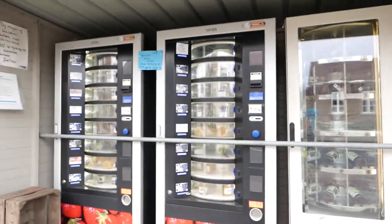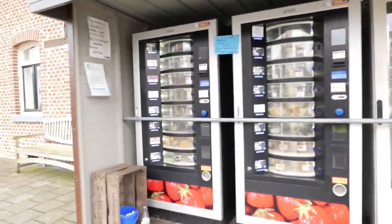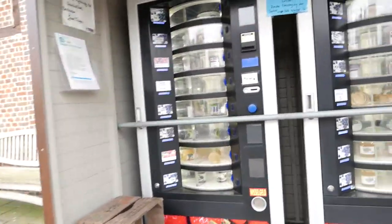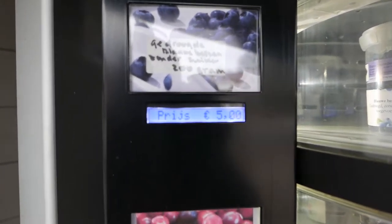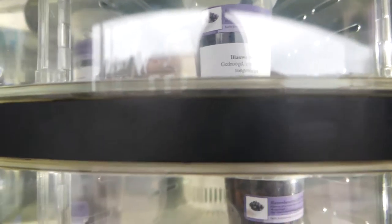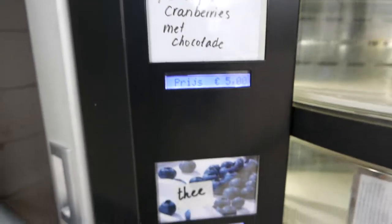Some local Netherlands honey. This is so cool. This is like some form of automated fruit vendor that's all local. So cool. You can see right here, it's a wee bit expensive, but hey, £2.50 for some blueberry juice, and then €5 for some blueberries, blackberries, is it? And then there's cranberries there for €5 too.